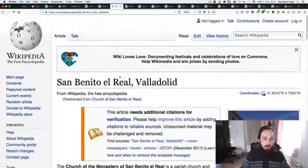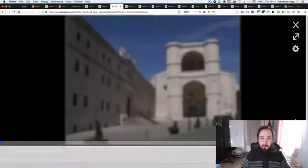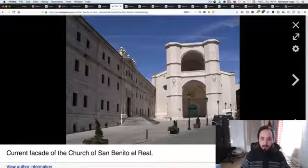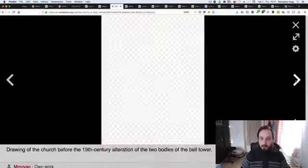Here's another one. San Benito el Real Valladolid. Okay, so I think the building is actually this one, and it's huge and humongous and really nice architecture, but it's gone, it seems. I'm not sure if this is part of it, but I wanted to show you because here are some mud flood buildings under the ground. I mean, look at that. It's definitely not designed that way. So this is a mud flood story for sure.